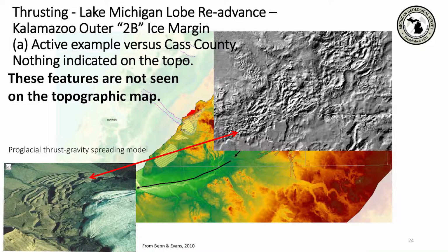As we went out and looked at them, looking at the hillshade on the top right, it turns out that the Lake Michigan lobe was compressing the glacial sediments from the Saginaw lobe, producing thrust faults. These are small micro thrust faults in the area trending east-northeast across the area. And that's an example of a recent study where thrust faults are found in an active glacier area.